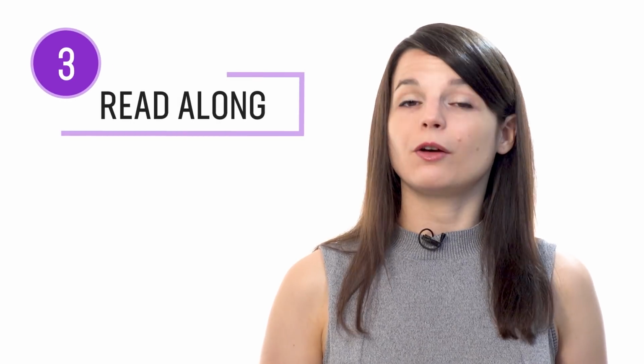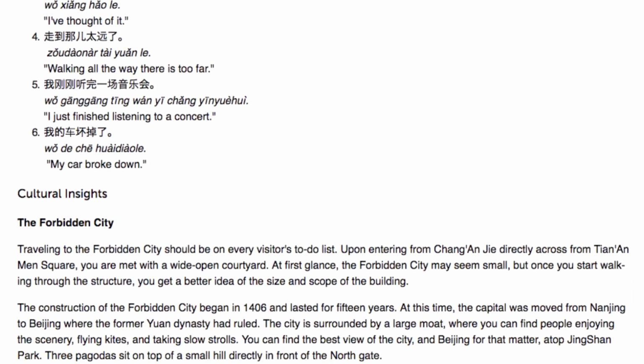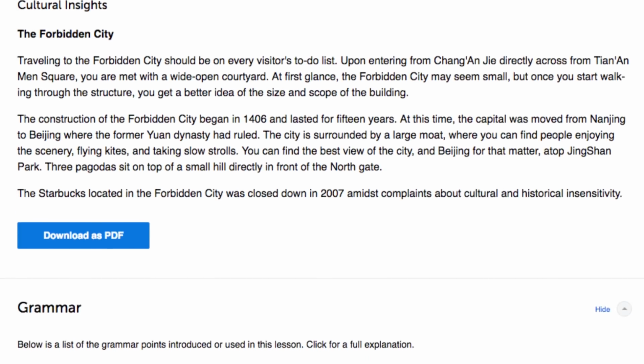Number 3, read along with the lesson transcript. You also get transcripts with every lesson. These are word-for-word scripts of everything that was said in the lesson and are completely free to access, so use these to read along.